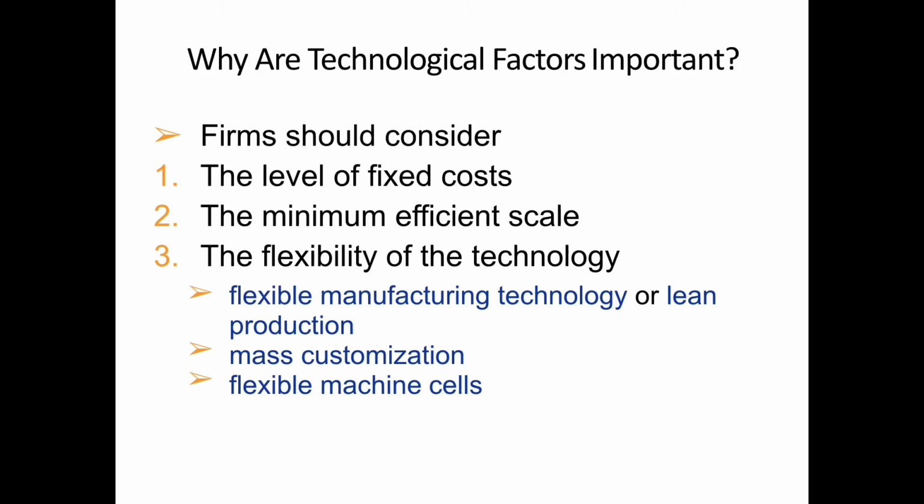Another thing that must be considered is the flexibility of the technology. At the very core of the concept of economies of scale is the idea that the best way to achieve high efficiency, and hence low unit costs, is through the mass production of a standardized output. The trade-off implicit in this idea is between unit costs and product variety.